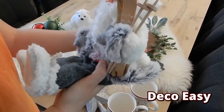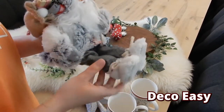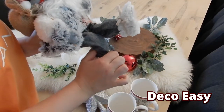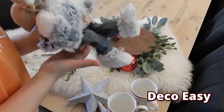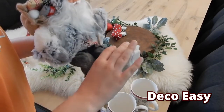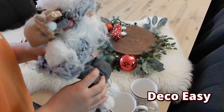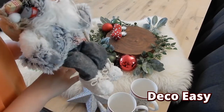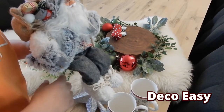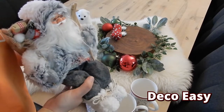Some really cute shoes, and it is so soft. And this is really unique in the Netherlands. He can bend his legs. So you just have to let him sit here, because that's why he's flat. But you can bend the legs, and that is ideal for me in a Christmas tree. Yeah, tuck him in there on the branch, and then wrap his feet around a branch or so to secure it.